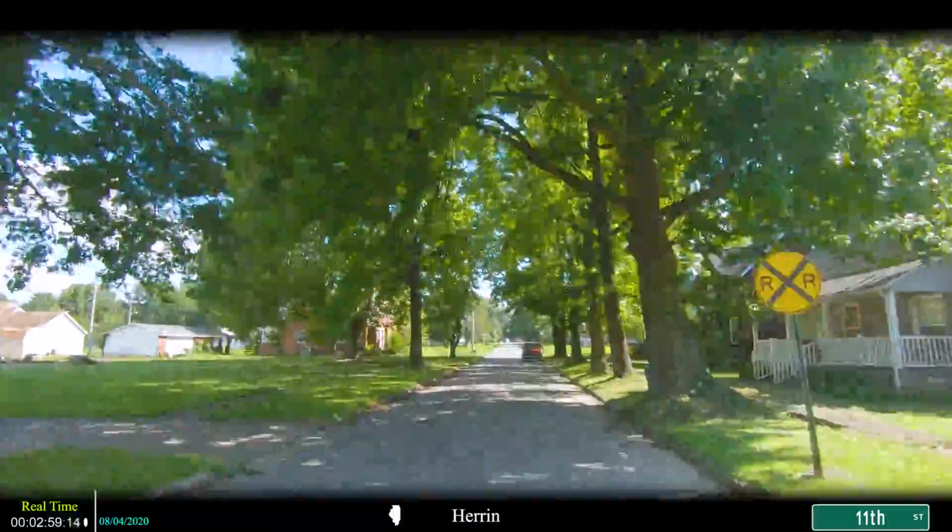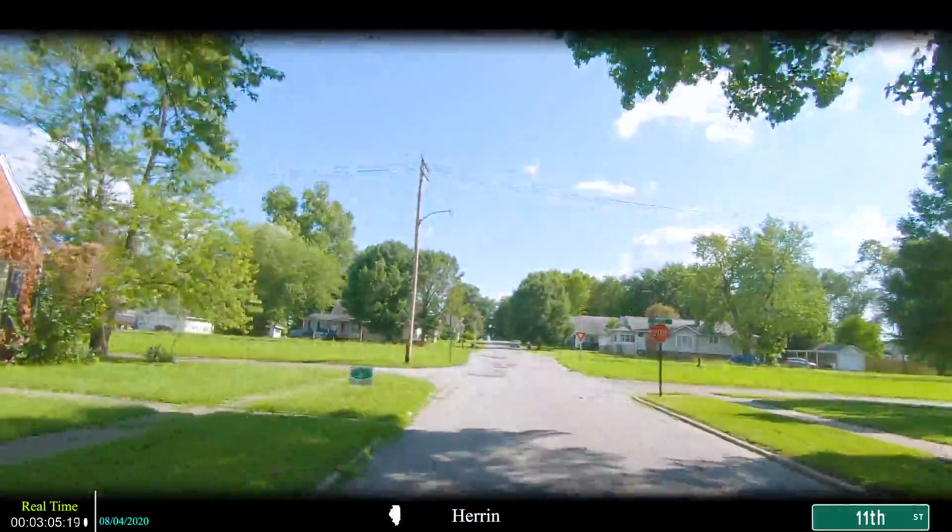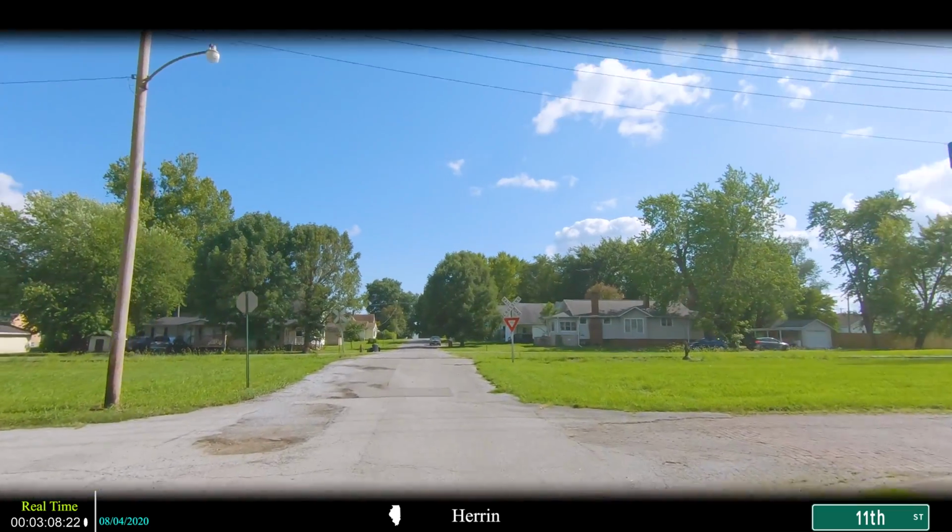Currently, I'm heading south while cutting through on the east side of the city, and we're going to eventually come upon a large abandoned warehouse.